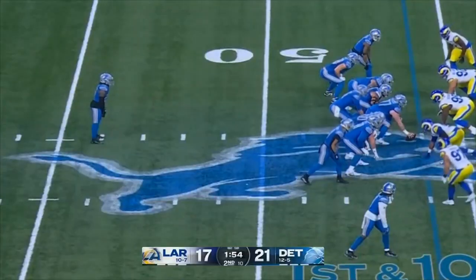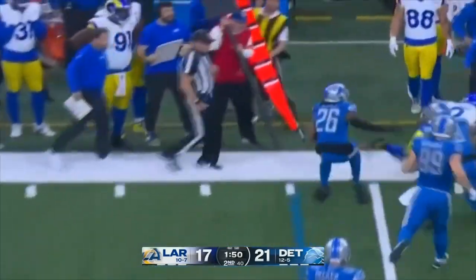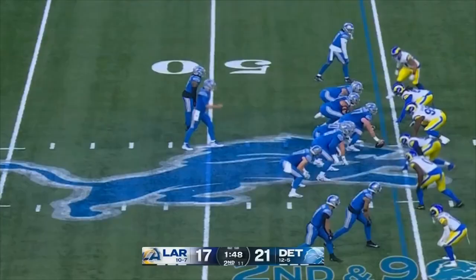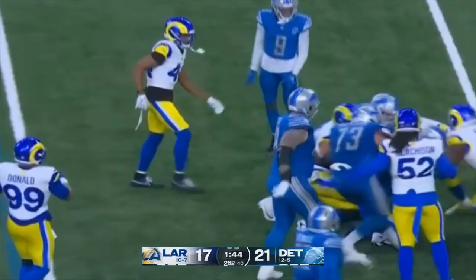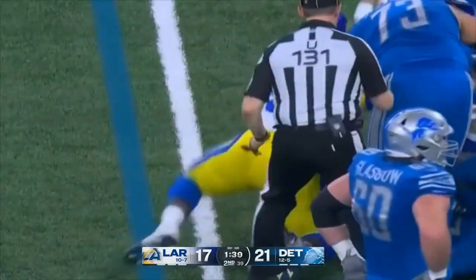Second and 25, and the Lions gain 10 and 23. Now they go to Gibbs on the run toward the sideline, out of bounds for a yard. Byron Young, some of an excellent draft from Les Snead, the outstanding executive for the Rams. A run on second down again with Gibbs trying to break through that hole one more time. He's brought down with a 1:40 left.